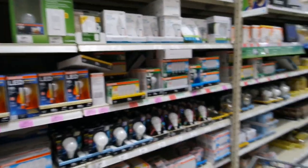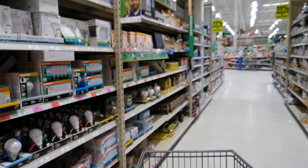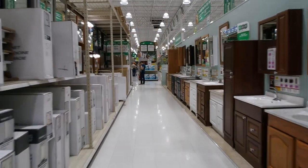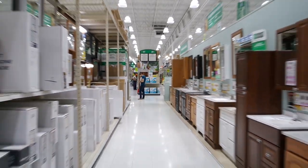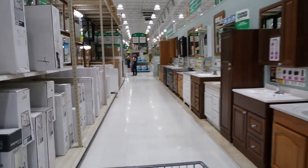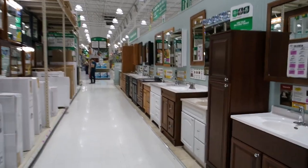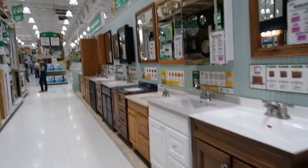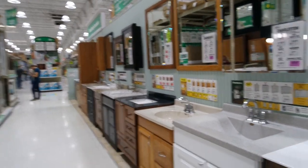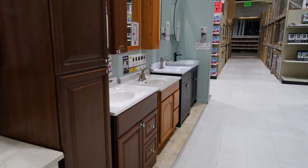Anyways, tell them to go look to see what light bulb to put in it. So I'm waiting. Looking at vanities, even though we just need a mirror for now, but I am looking into countertops and sinks though.